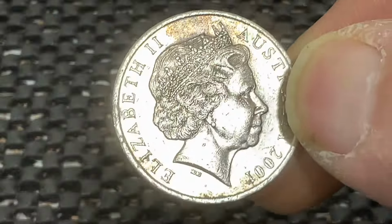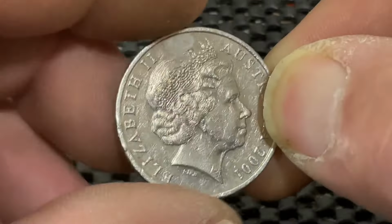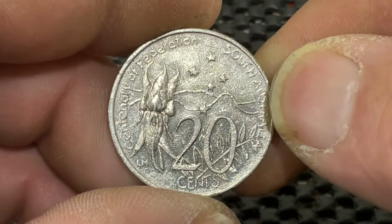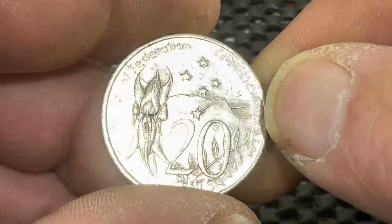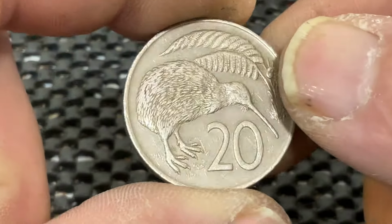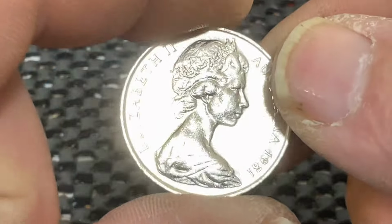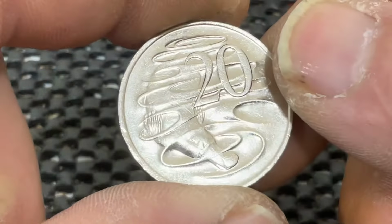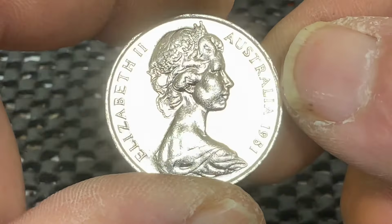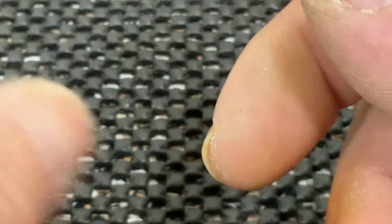Let's go through a couple of 20 cent pieces. Hit a few feds, South Australia. Cool designs on these 20 cent feds. 1973 New Zealand 20 cent. 1981, just thought that was pretty crispy, so I kept that for my collection.